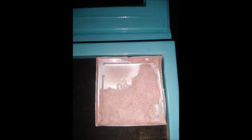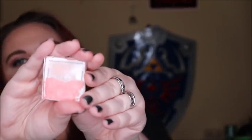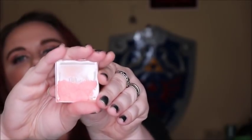Anyways, so next is my Physicians Formula Nude Wear Blush. This is what it looked like last time. And now, here we are today. I finally finished that side that was sticking up right here. So that is now done. Now, this is really thin, but this down here is actually still pretty thick.